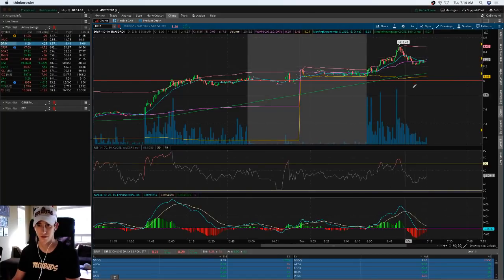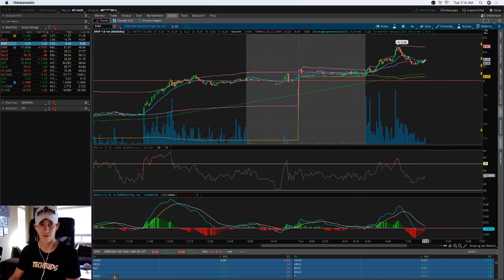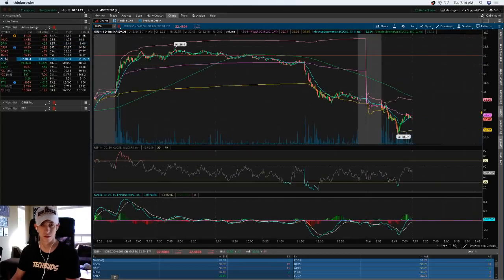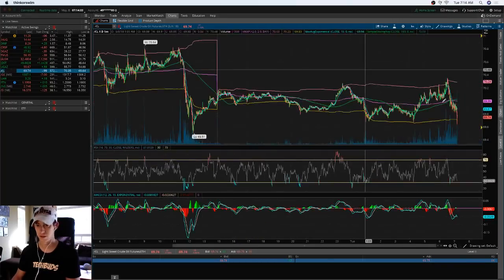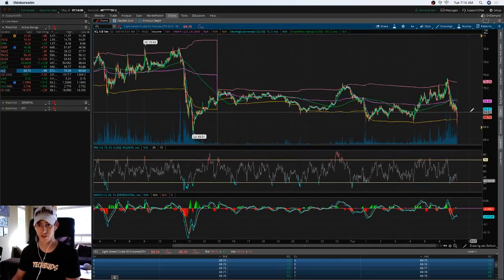Do you guys see this? The MACD indicator, the RSI is now pointing back up, and we are above the EMA. Let's see if it holds. Let's see. Okay, there it goes, getting rejected again.